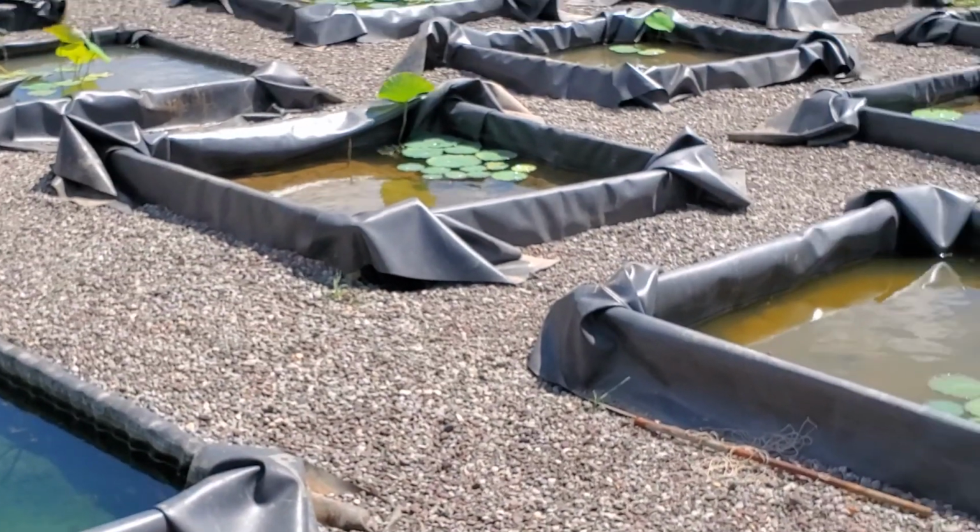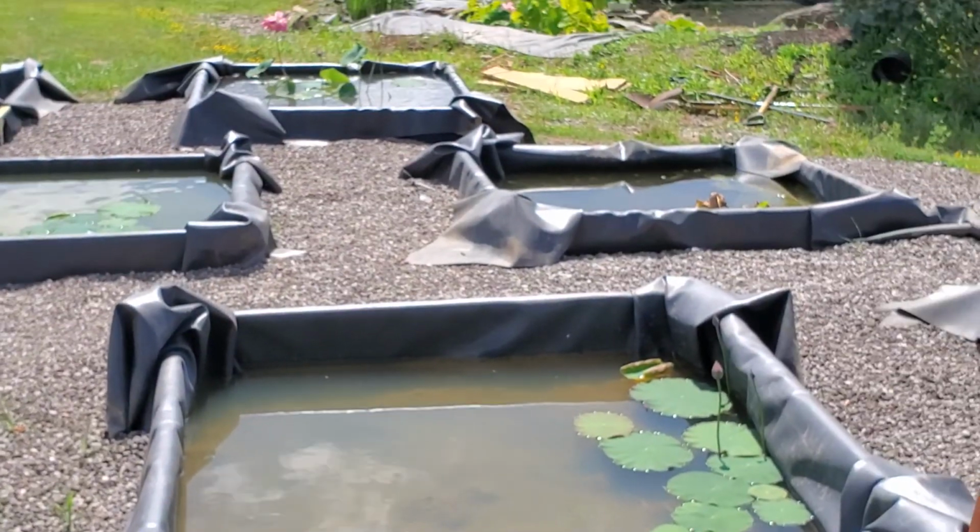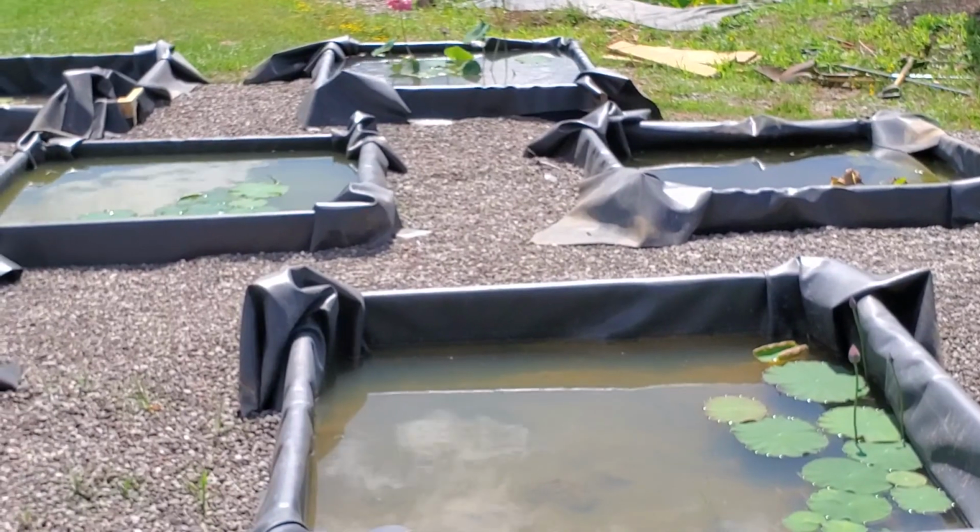And as you can see, we'll come back, visit again in the next week or two, and make it edition 3 of Lotus Paradise here at Bergen Water Gardens.